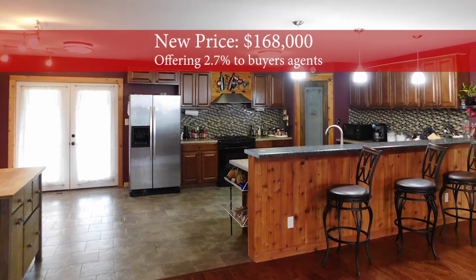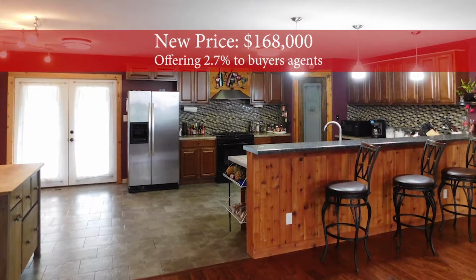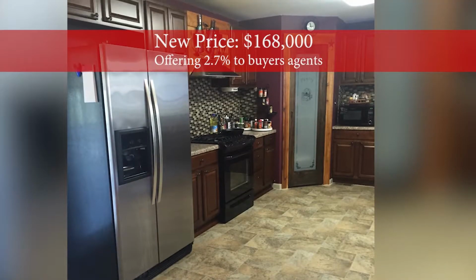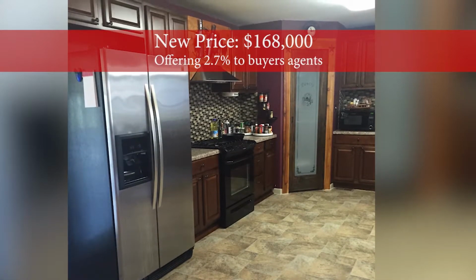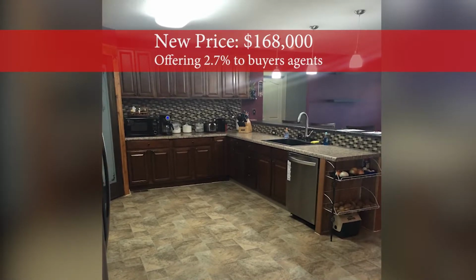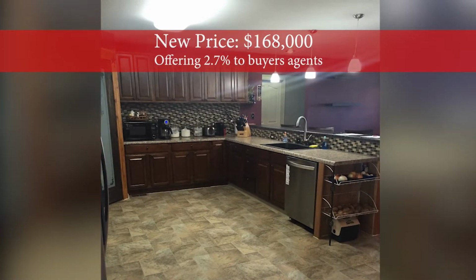The kitchen is a true cook's delight. It treats you to a long breakfast bar for the kids to hang out at while you cook, a walk-in pantry, and plenty of cabinet and counter space for all your cooking needs. The kitchen is open to the living room, creating the ideal area for family gatherings and holiday parties.